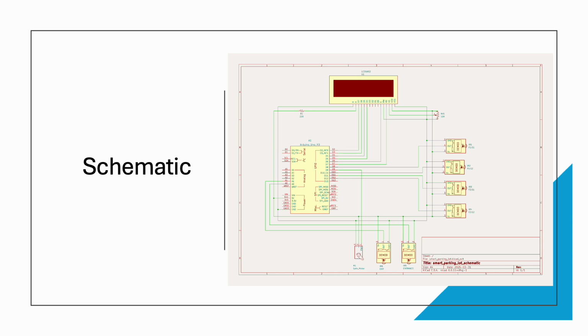Then we have the potentiometer. One side connects to the 5 volts, the other one connects to ground, and then the middle pin connects to the V0. We have the servo motor that has the VCC connecting to power, which is the 5 volts, ground connecting to ground, and then we have basically the signal, which is connected to digital pin 9.